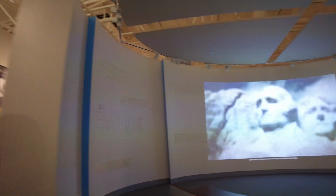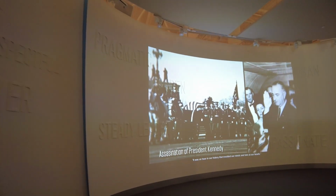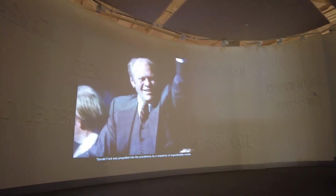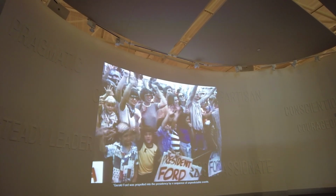Required extraordinary presidential leadership. In our history that troubled our minds and tore at our hearts. Gerald Ford was propelled into the presidency by a sequence of unpredictable events.